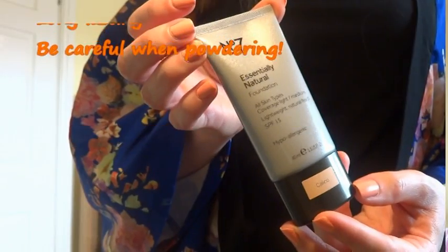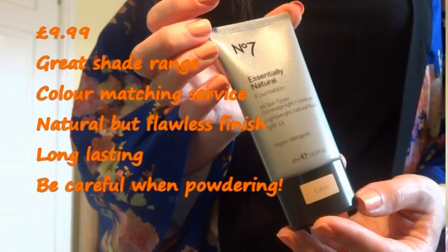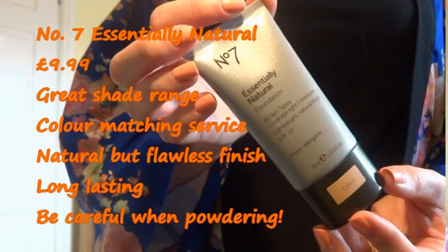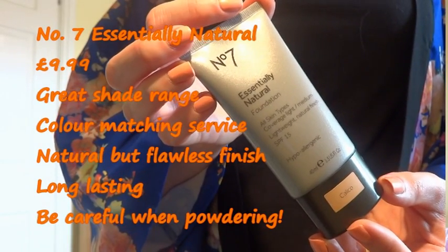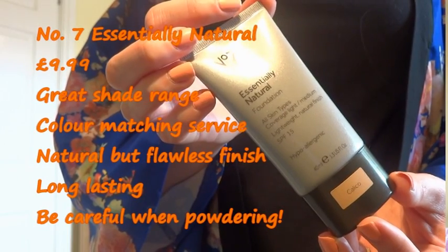Number 7 is the only drugstore or high street brand that I know will colour match you for a foundation. So immediately that's a huge plus point. And not only that, when I actually looked at the shades they had available, I think there was about 15 shades, and I can't think of any other high street or drugstore brand again that has that many shades. So it rivals the high-end products for those reasons.